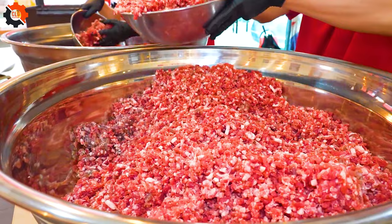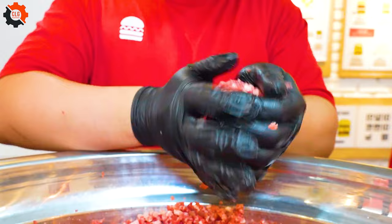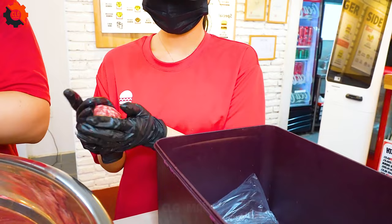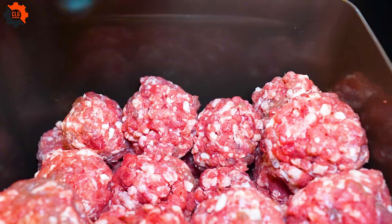Step into the world of culinary marvels, where a humble food truck has transformed into a bustling 25 square meter sanctuary of flavor and delight. In the heart of India, amidst the chaos of city life, there's a burger joint that's rewriting the rules of success. One mouth-watering bite at a time.